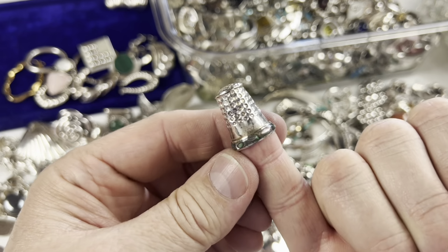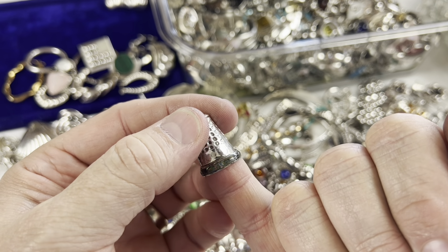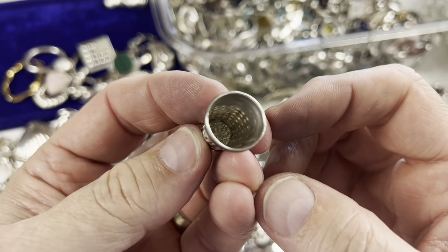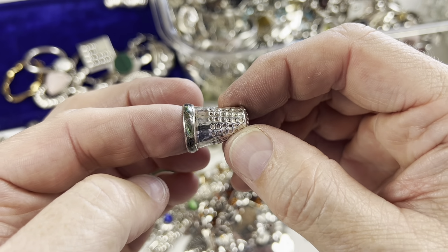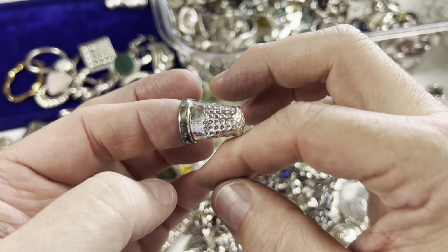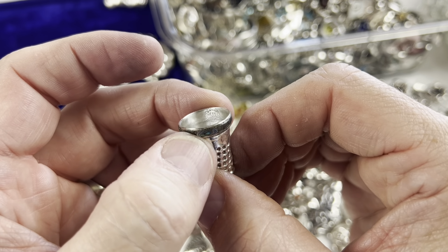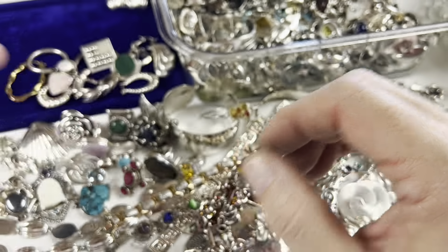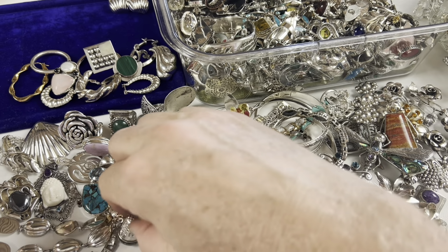Here we have a thimble. Oh, and the thimble has, what do you call those? Abalone around the base of it. I have another thimble, sterling silver thimble somewhere that does not have anything around it. There is a mark right there. We'll have to check that out. I'll stick that right here where you can see that.